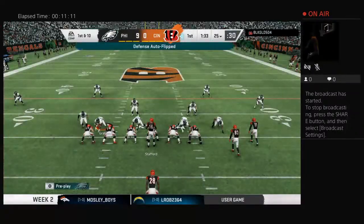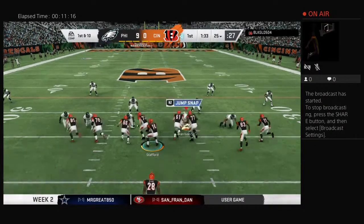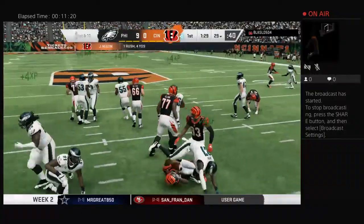The Bengals drive about to get going. And this is a unit that, to be frank, doesn't look like they've woken up yet. I mean, a punt and a turnover on their first two drives. And I think the game's starting to take shape a little bit now.